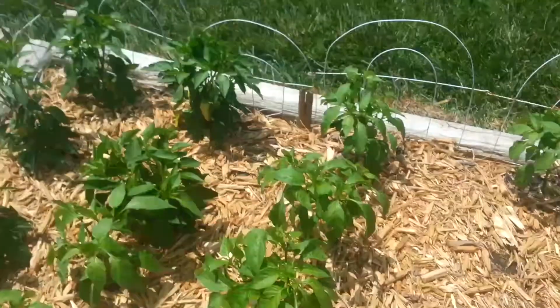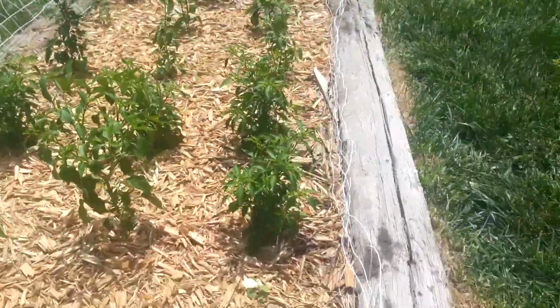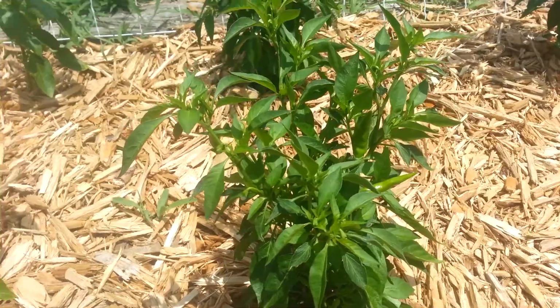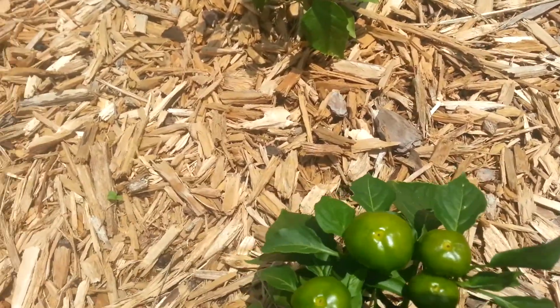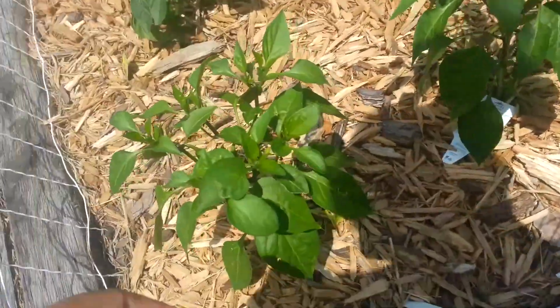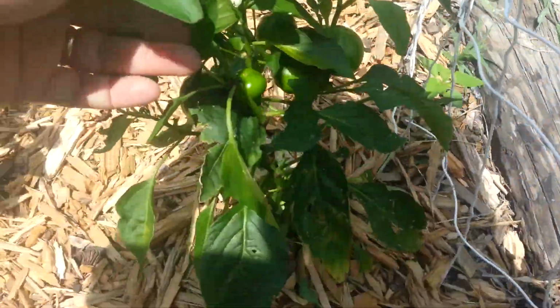All different types. This is the third hot pepper bed. Some of these have not started to give yet, but here you can see there's some in here. Excuse me, there's some here and here. There's a little red hot cherry that will pickle. And this right here. Right now it is steamy hot. I'm sweating out here right now, just doing this little walk. So the peppers are going to be loving it.